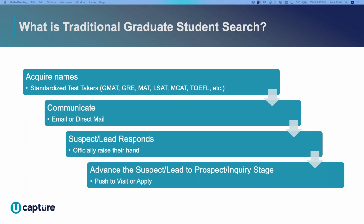By the very fact of taking these exams, these are people who are interested in going to graduate school. We then communicate to these folks. We put some campaigns together, do some email marketing, possibly some direct mail. Those emails or that direct mail point to a landing page where we hope to collect some information, or it might even be a personalized URL. The point is that the email or direct mail is pointing that suspect or lead that we acquired to some type of experience where we'll be able to get them to officially raise their hand.